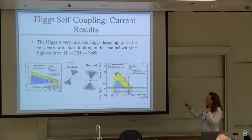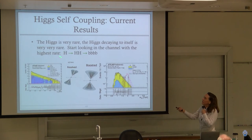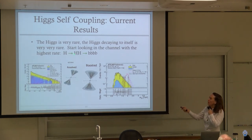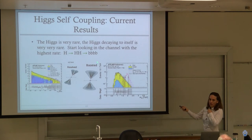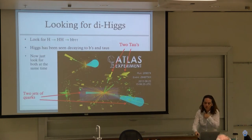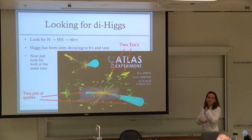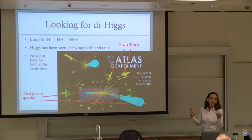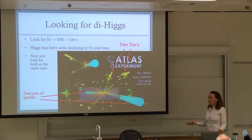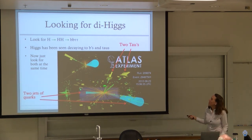The most common way that we said the Higgs decays is into B quarks. And this interaction, the Higgs decaying into itself, happens so rarely that you want to choose something that happens fairly often. So we're looking at the Higgs decaying into four B quarks, and also into two B quarks and two taus. Basically, we saw the Higgs decaying into taus. We saw the Higgs decaying into Bs. Now all we have to do is look for both of those at the same time. So easy peasy. Well, we can use the same techniques. It's just that the problem is that it's super rare.